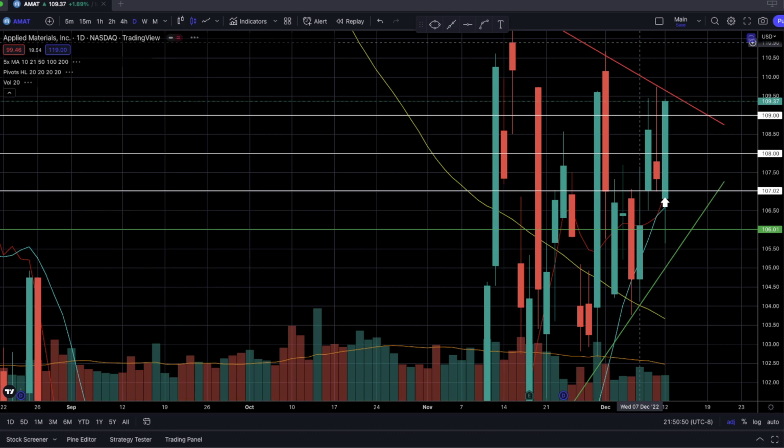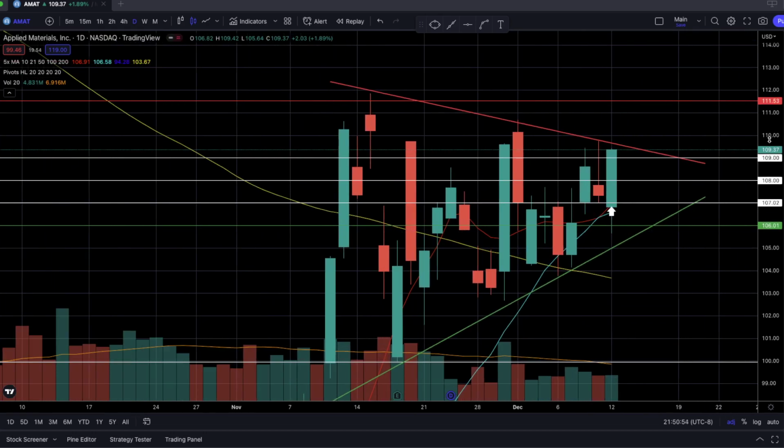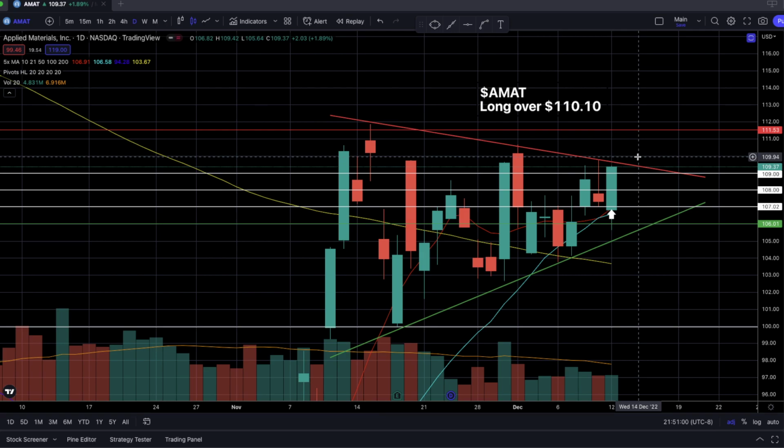With the AMAT review done here, I really hope that you guys can catch a trade with us on AMAT over 110, because if this one does break out, since this one has been showing great resilience to the overall market action and showing relative strength in the semiconductor sector, we should be able to see a nice week-long breakout, or potentially even a multi-month long breakout.